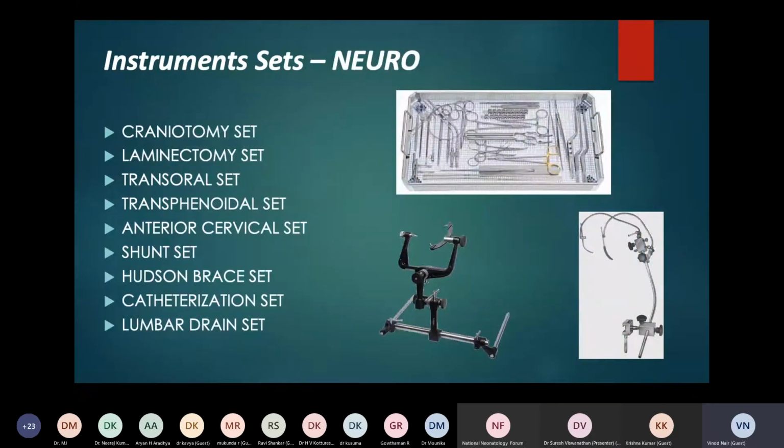Neuro is another very critical specialty, for which we need very micro instruments. These are some of the sets which normal neurosurgeons use. But most of them are very delicate instruments which we need to manufacture for neurosurgery, like TC tipped or tungsten carbide ones, or titanium based instruments. Doctors also prefer them very lightweight, because most neurosurgery is done through a microscope. Sometimes for tumor surgery they may need very lightweight instruments.